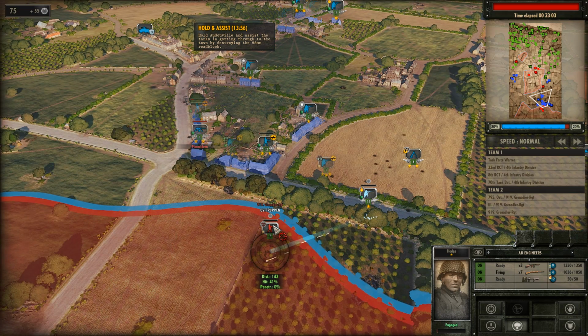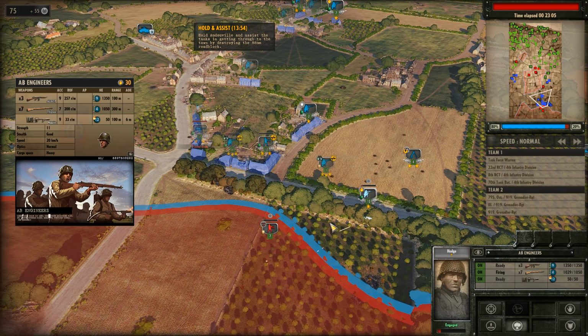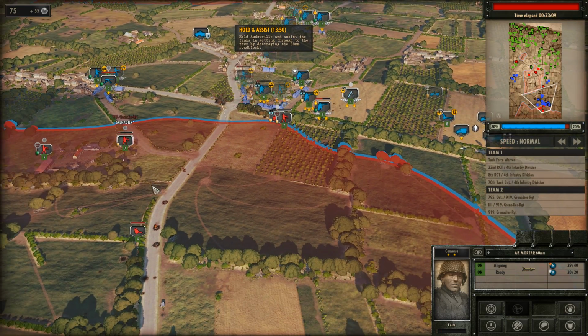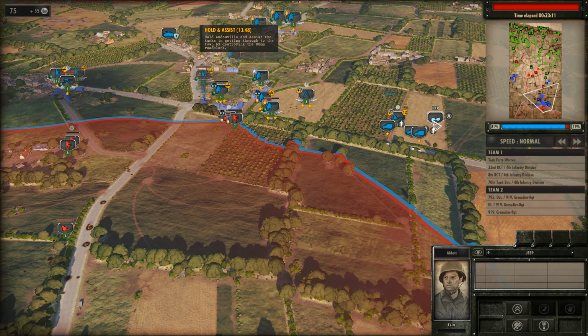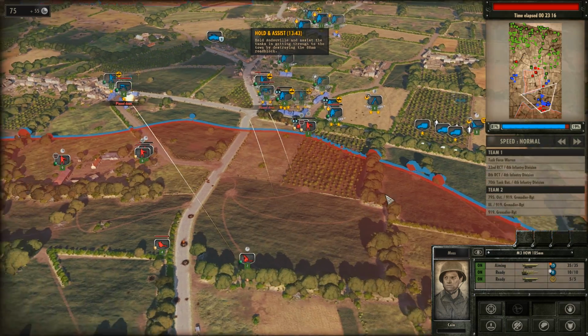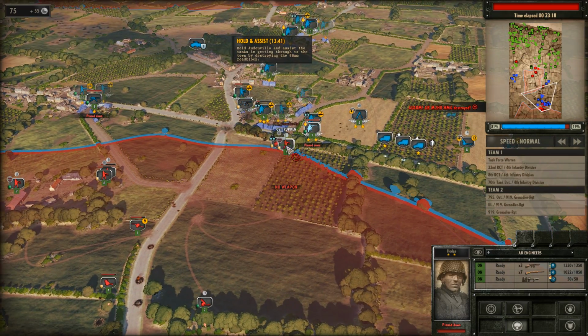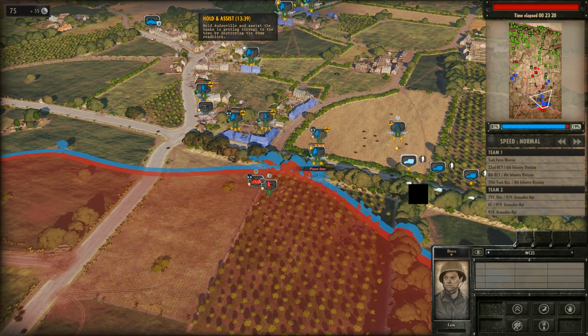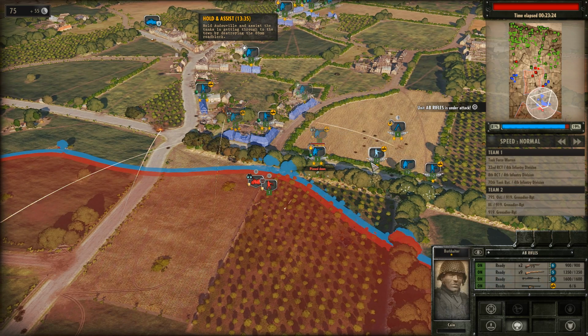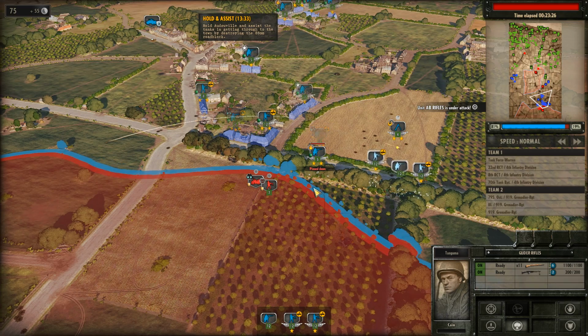If you can burn them out, that would help. Your range is 100 meters on the flamethrower. We need more range. We need to get closer to these guys. Next gun. Come on. Damn it, they're suppressed. Offload and attack.